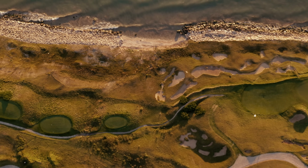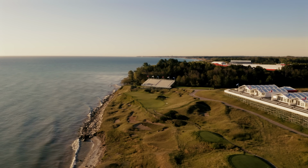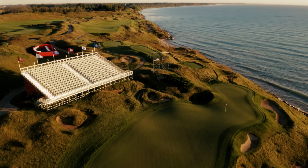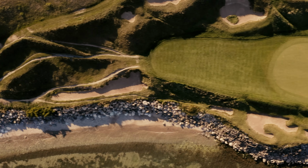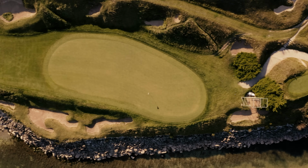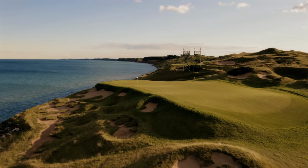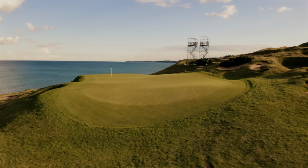So does that mean that they're sort of repetitive? Or are there ways that Dye managed to distinguish them from each other? Yeah, so 2 play in one direction, 2 play in the other direction. 2 play south, 2 play north. They're all relatively flat. None of them play significantly uphill or downhill, but they all have unique green complexes and green surrounds. The first par 3 you encounter is the 3rd hole. The 3rd has a really beautiful, wavy green that has contours that kind of cut in on diagonals throughout the green, which create a lot of very cool pin positions, and it opens from right to left.